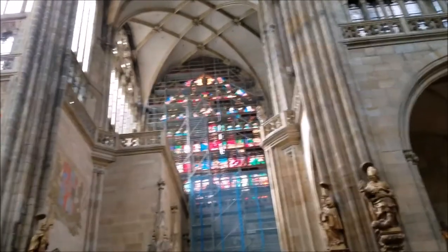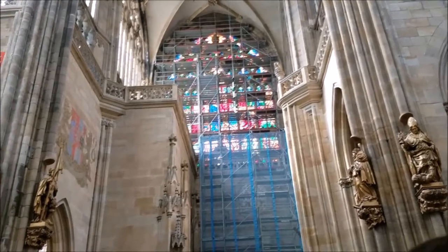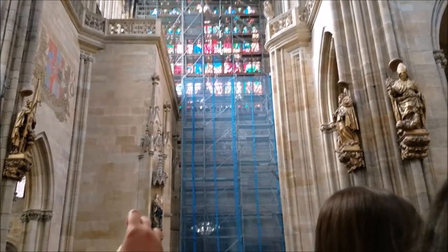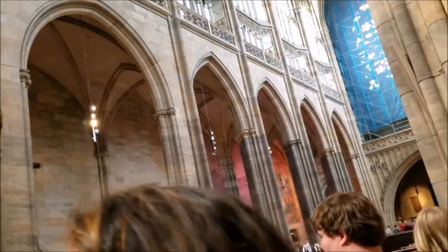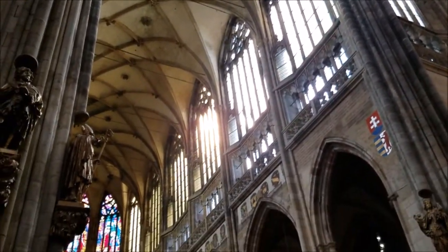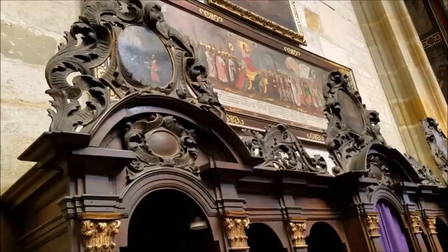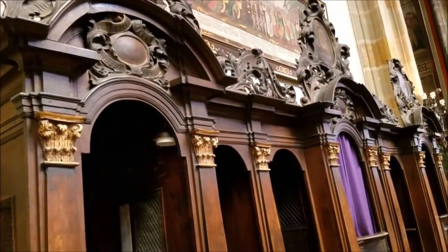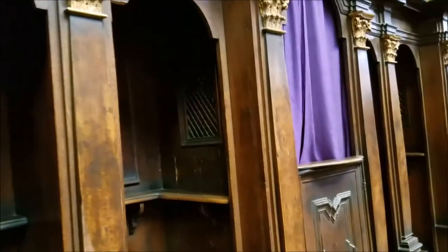So that's not completed, but it's gonna be the big giant glass window of the Last Judgment. So working on it, it's going under renovations. So I guess these are the confession boxes where I guess the Pope sits on one side and people confess.